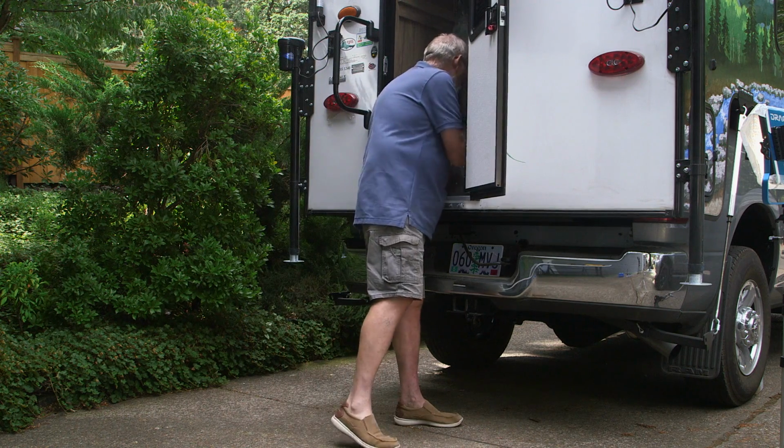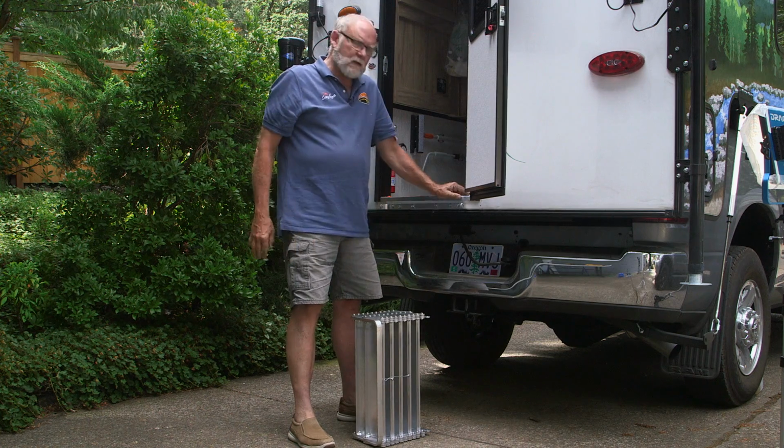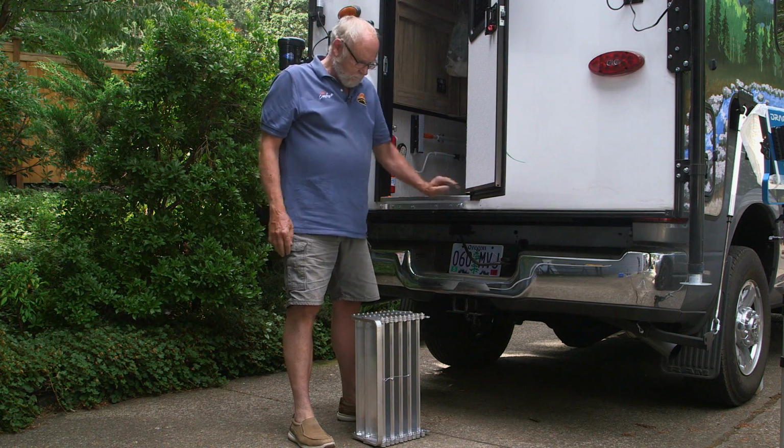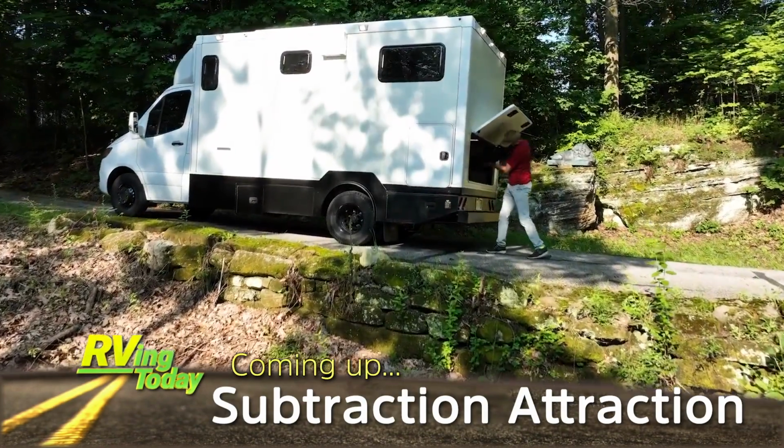So, the glow step from Torque Lift. It's a terrific solution to climbing in and out of something like a camper. Highly recommended. Coming up after the break, we'll join Mike Lundorfer of Advanced RV.